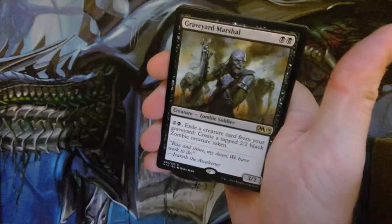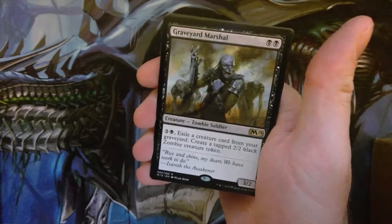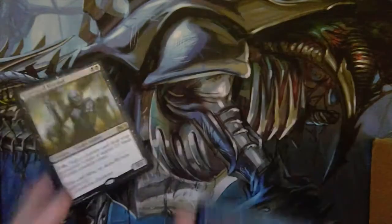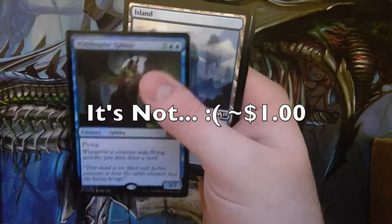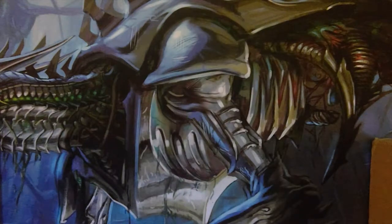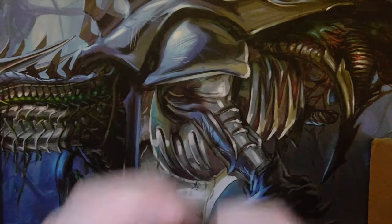And Graveyard Marshal. Exile a creature card from your graveyard, create a 2/2 tapped black Zombie creature token. That's okay. And we got, oh, double rare. So we got, is that foil? That is. So our foil rare is a Wind Reader Sphinx. I don't think that's going to be worth too much, in all honesty. Kind of sad that it's not something better, but we will take it. Hopefully we get another foil rare, and hopefully it's that foil rare Crucible of Worlds I mentioned earlier.